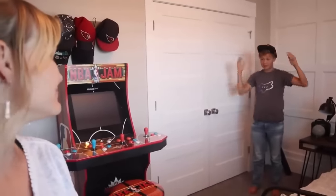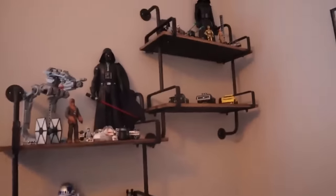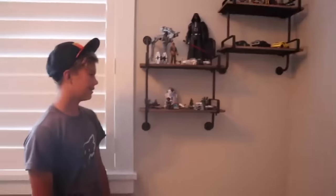Steven did build this all on his own, and I am surprised that it is still in one piece because his sisters have come in here multiple times trying to play with it. I have also had to put it back together a couple times. Okay, so they did destroy it. And I have my wall of things. Stuff. Darth Vader. I am your father. I'm tired. Actually, I'm his mother.